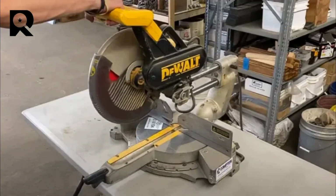The standout feature of these saws is their double bevel capability, allowing you to bevel in both directions, left and right, up to 49 degrees. This dual bevel function saves time and effort by eliminating the need to flip your workpiece for bevel cuts, which is especially useful for complex crown molding and trim work.